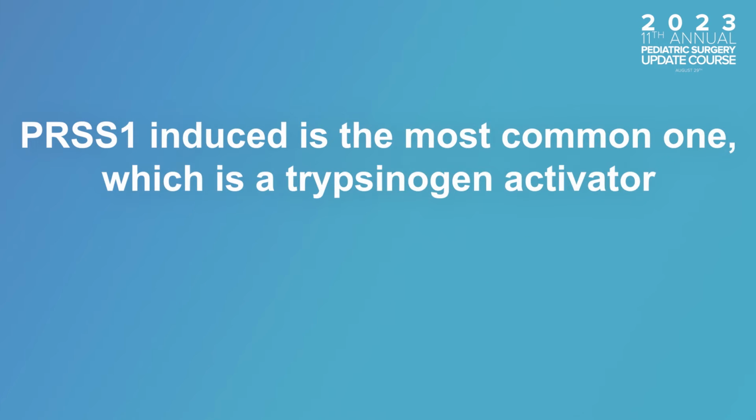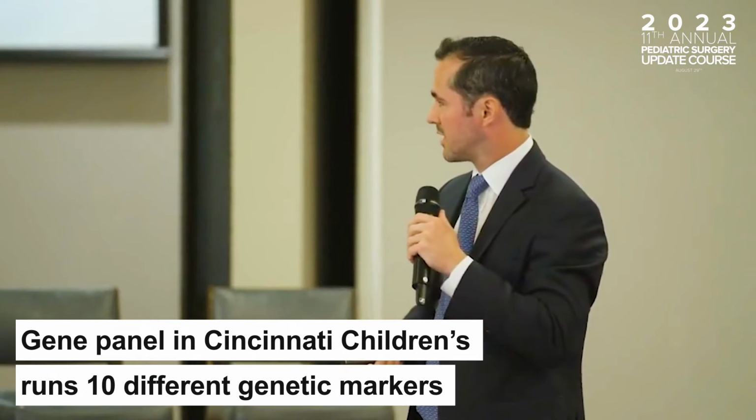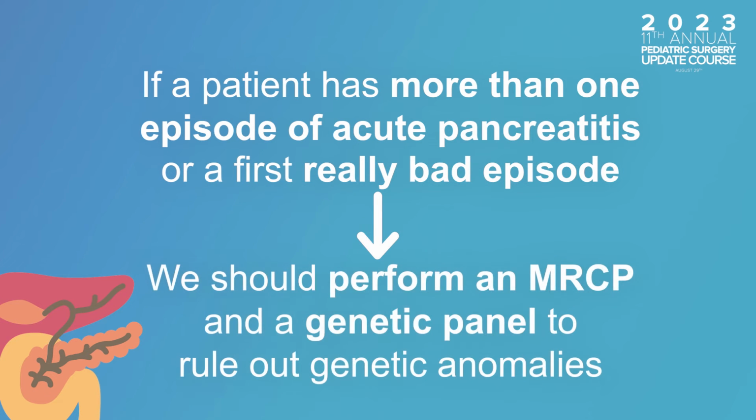PRSS1 is the most common one, which is a trypsinogen activator. It activates trypsin inside the pancreas. There's CTRC, CFTR, CPA1. There's a whole bunch of mutations that we now know. Our gene panel in Cincinnati runs 10 different genetic markers. So that's how we're changing the approach to pediatric pancreatitis, chronic pancreatitis treatment, because of the genetic factors. Awesome. So if a patient has more than one episode of acute pancreatitis or a first really bad episode of it, we should perform an MRCP and a genetic panel to rule out genetic anomalies.